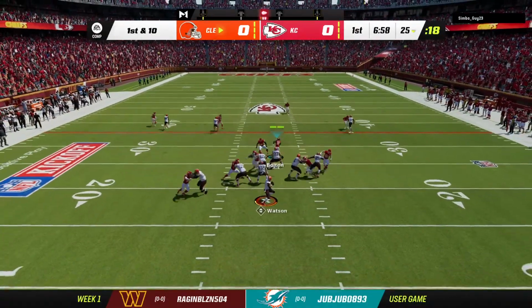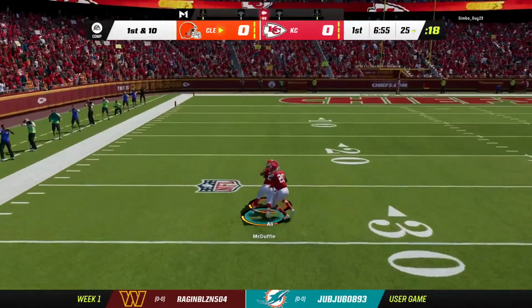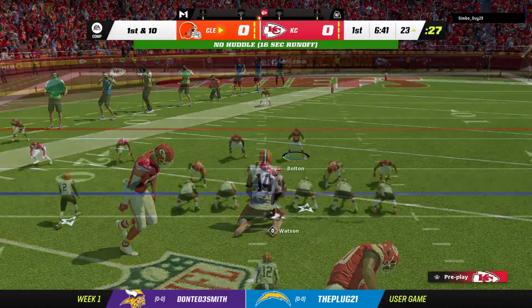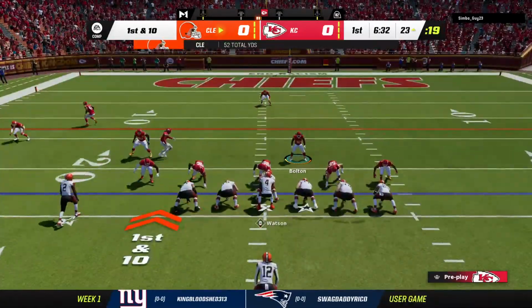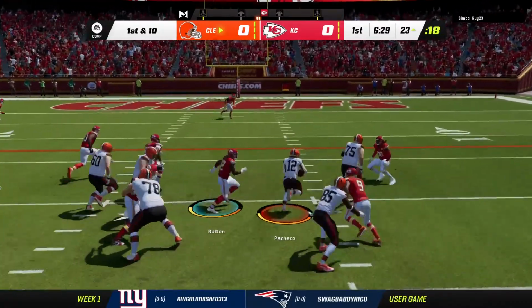Looking to throw right away is Watson. Oh, he's going to take a shot right away. He's got him in, complete. And he'll be brought down at about the 23-yard line. So barely time to catch our breath. Here's 1st and 10 just outside the red zone.